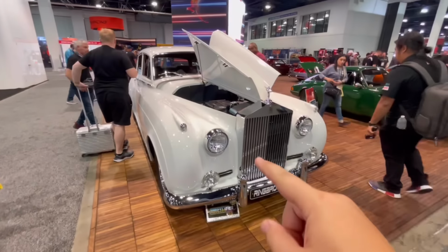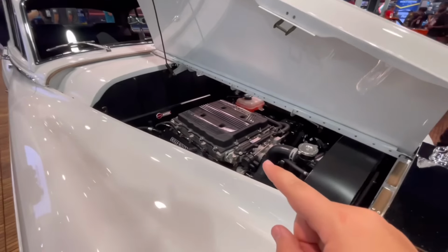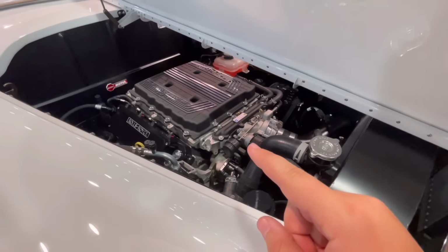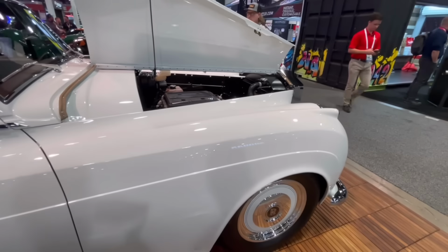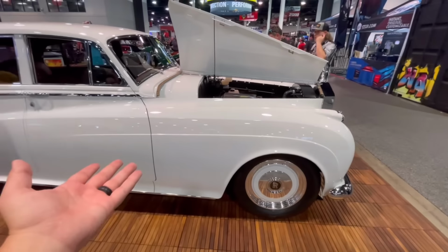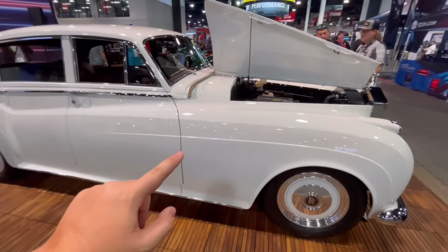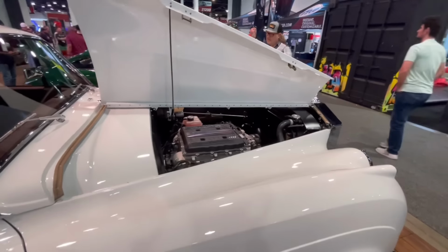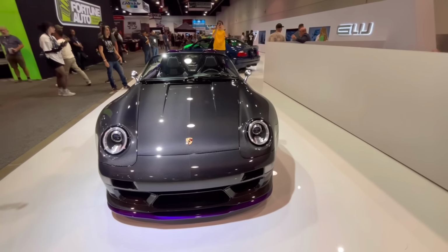And it's builds like this as to why I love SEMA, because it's a Rolls Royce, old school, with a supercharged LT4 under the hood of this one here. Totally wild. And the rest of it just looks so nice, so clean. Total sleeper. This is the definition of a sleeper build. You would never know. This is one of my favorite cars at SEMA.